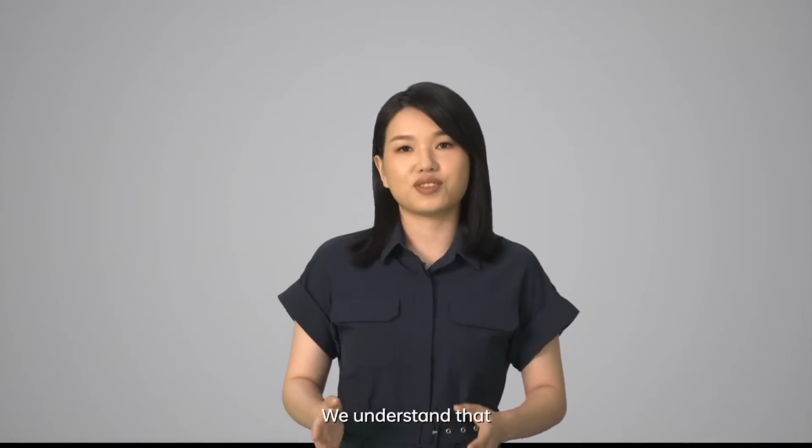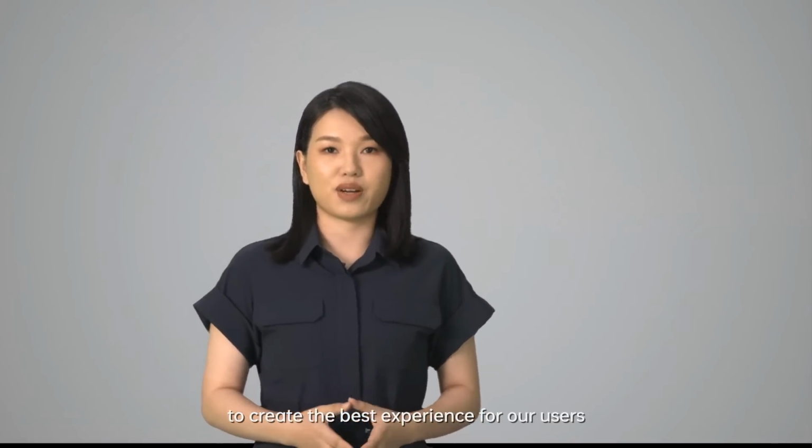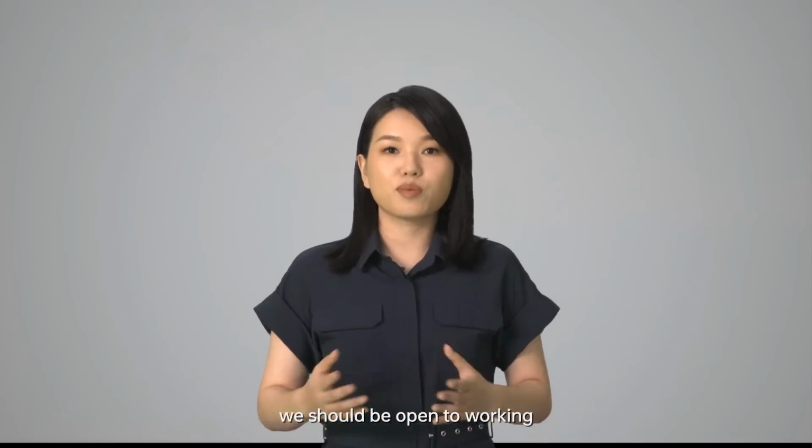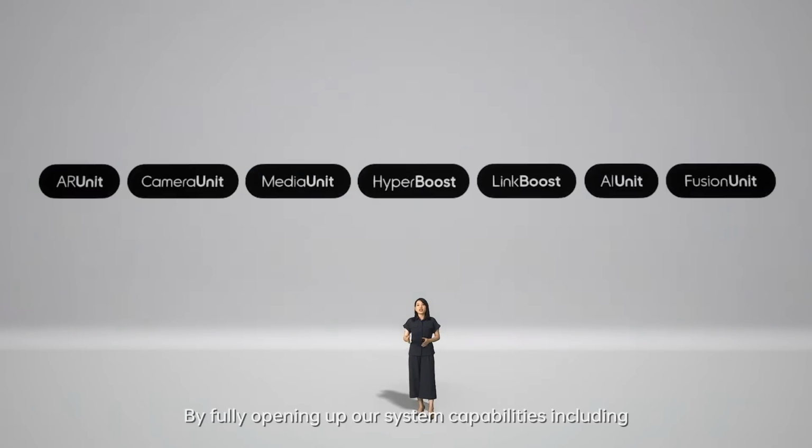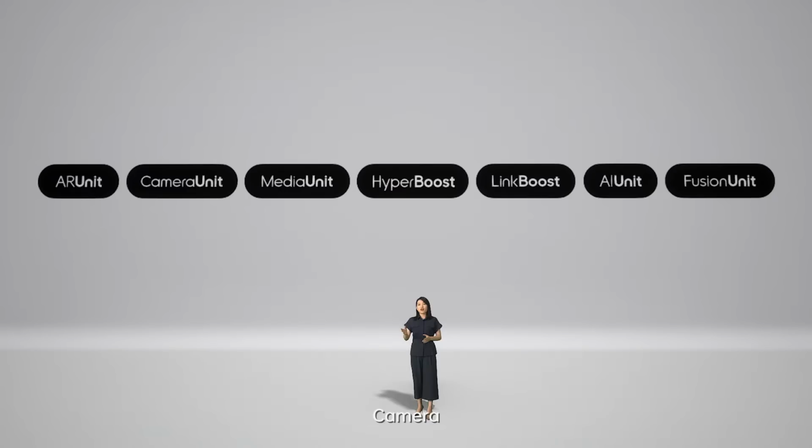We understand that to create the best experience for our users, we should be open to working with more partners and developers. By fully opening up our system capabilities, including camera, AI, AR, and more, we hope to contribute to the openness in smartphone technology development.